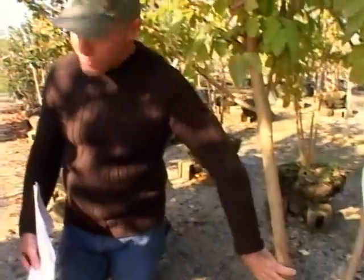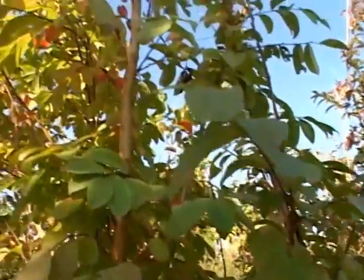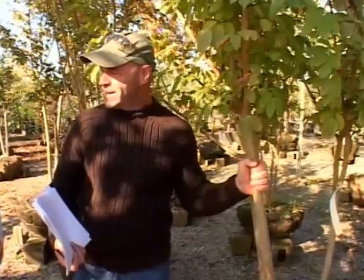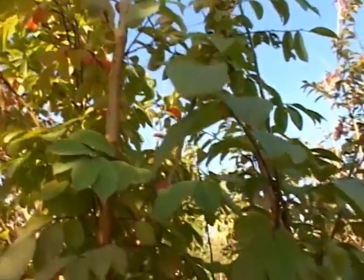Crepe myrtles are great because they have a really beautiful exfoliating bark when they get older. You can see the beautiful fall color coming in. So you've got that for the fall. And then from about May to October in our area, we have the beautiful flowers that go all summer. Crepe myrtles will go forever. I mean, they're just long, long, long-lived trees.